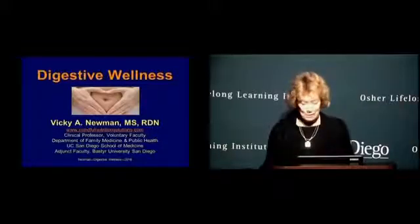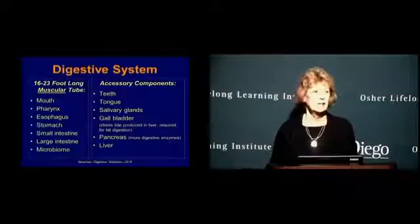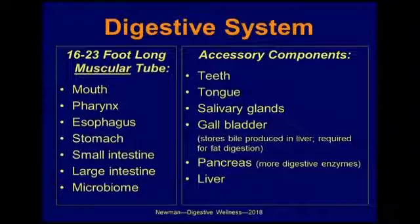Okay, so the topic is digestive wellness, and I'd really like us to visualize our digestive system. Did you all know that it's 16 to 23 feet long? If you've heard some of the folks talking about the microbiome and focusing us on the gut recently, it's really a tube that runs from our mouth to our anus, and it's actually the outside world inside of us.